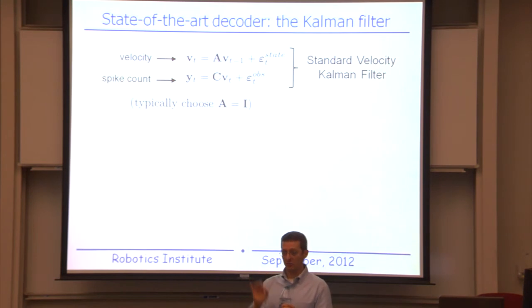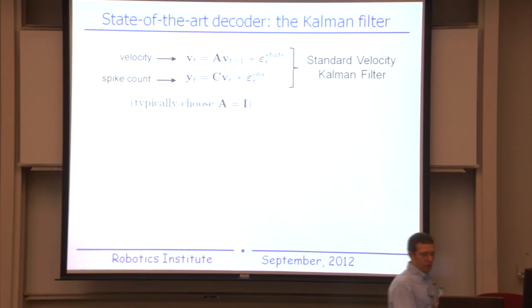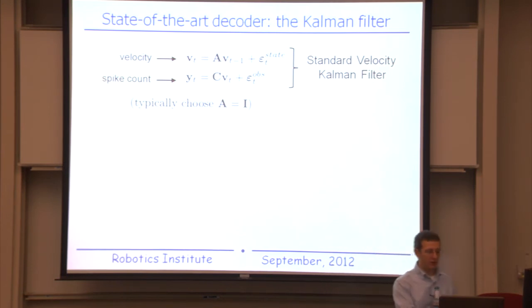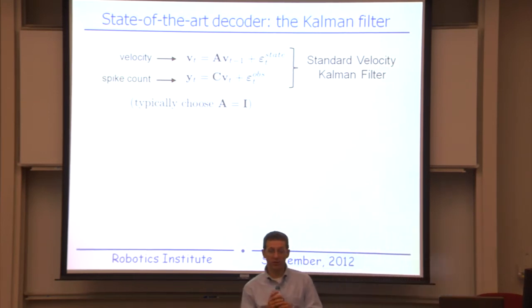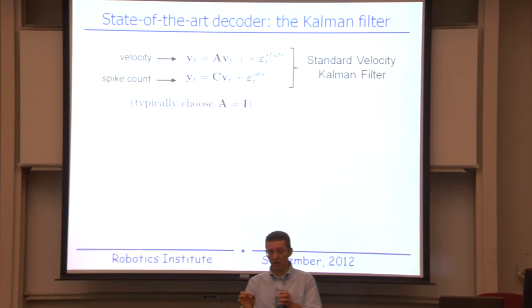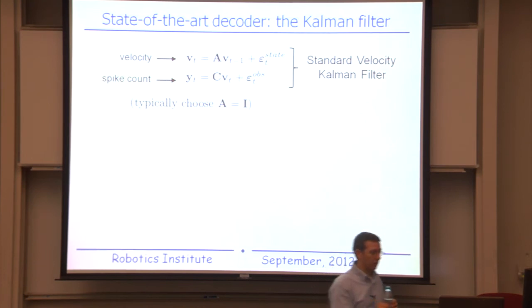So the idea is that we're trying to estimate the monkey's intended velocity of the cursor. We assume that our measurements, the firing rates y, are linearly related to those velocities. That's the observation equation. The Kalman filter also has a description of how those velocities ought to unfold over time. Specifically, they ought to be smooth. So the velocity on any given time step ought to be pretty close to the velocity on the last time step. What we do in the Kalman filter typically is assume a random walk process, where the velocity on this time step is centered on the velocity of the last time step, with some noise around it.